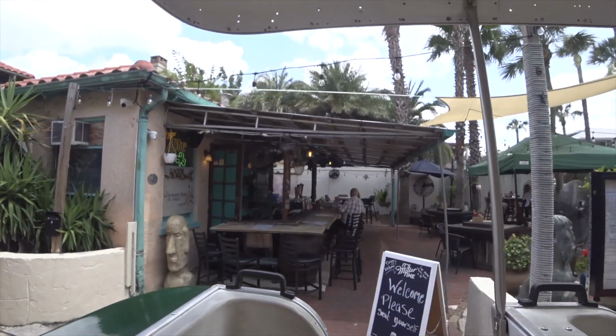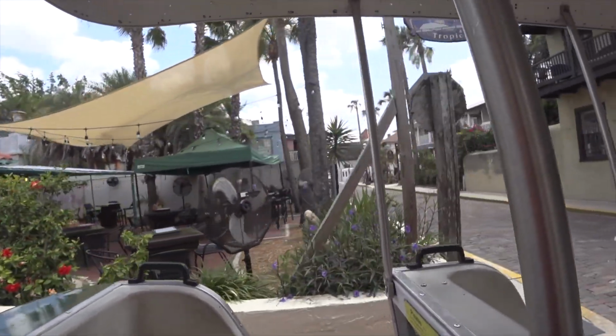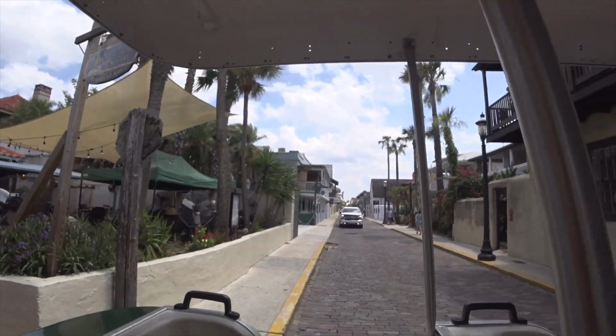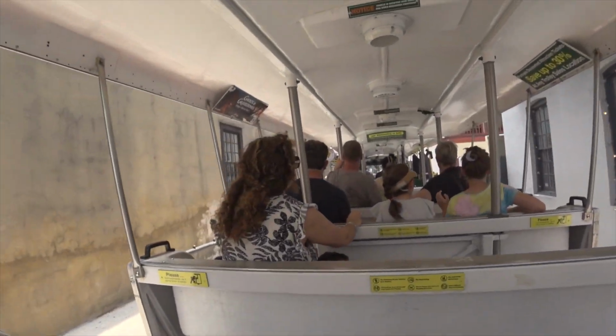Now the other reason they created our streets so very narrow and winding was as a way to bring a breeze into the earliest Spanish homes. A little bit of air conditioning, if you will. The Spanish homes are built with a breeze in mind.